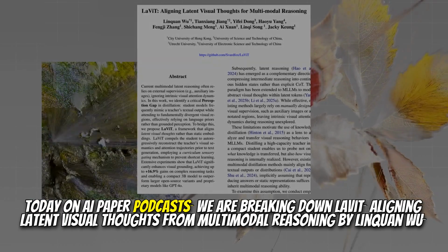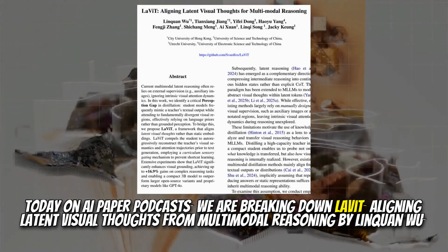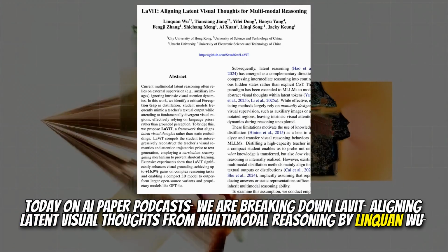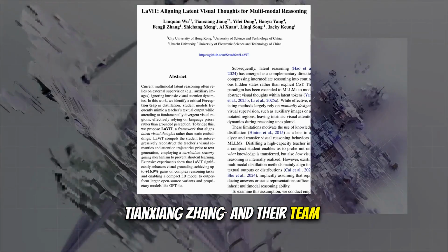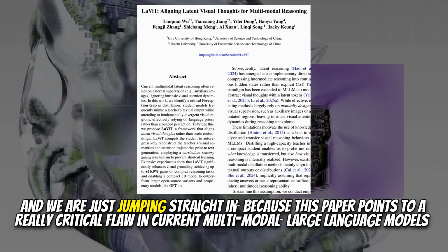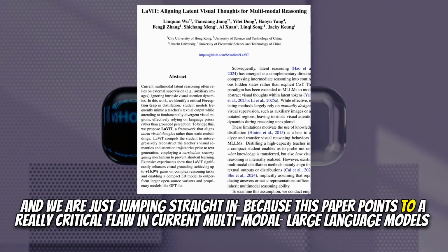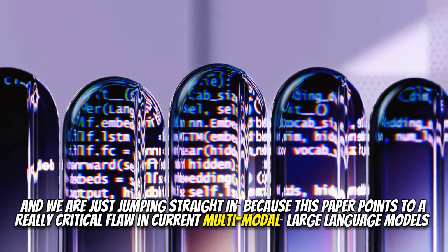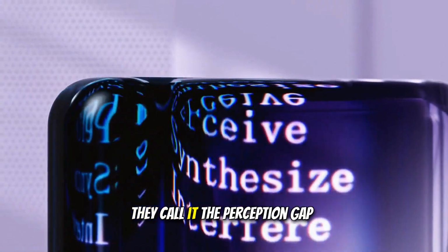Today on AI Paper Podcasts, we are breaking down LaViT, Aligning Latent Visual Thoughts for Multimodal Reasoning, by Linquan Wu, Tianxiang Zhang, and their team. Right, from City University of Hong Kong and others. And we are just jumping straight in because this paper points to a really critical flaw in current multimodal large language models. They call it the perception gap.